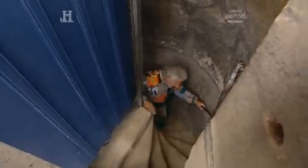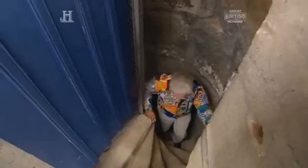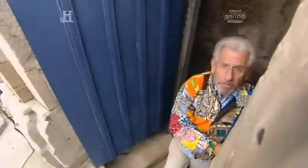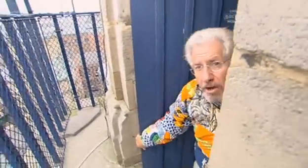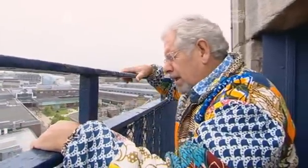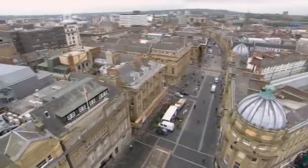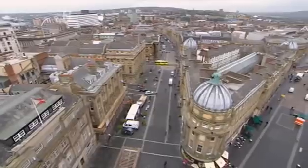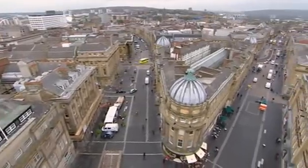They say there are 164 steps up here. It feels like about 1,000. But at least from the top, I should be able to see the whole of Grainger Town. It took him only 8 years to build 600 buildings, and 40% of them are listed. And oh, I hate heights. I really hate heights. But at least from up here, you can see the elegant layout of Grainger Town. Wow.